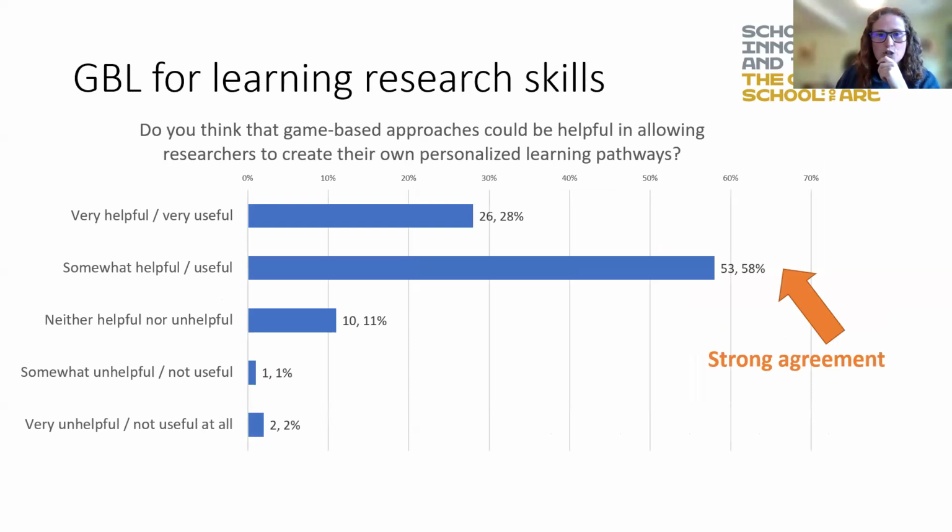Can game-based approaches help researchers to learn research skills in a personalized way? Again, we have strong agreement here, but it's not perhaps quite as definitive as with some of the other questions. Most people said somewhat helpful rather than very helpful.